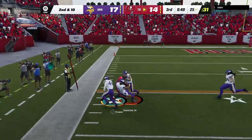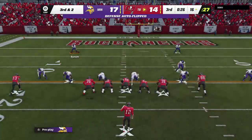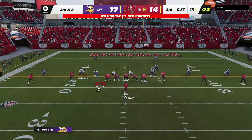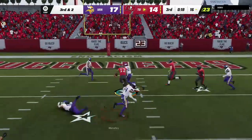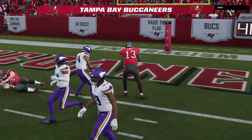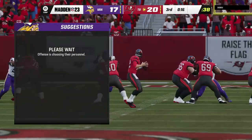Brady's throw taken in by Evans here. And he's going to be brought down at about the 16. They'll come to the line, needing only 2 yards to gain the first here. Brady looking to throw on 3rd and 2. Turns to Evans again. Complete. Touchdown. Tom Brady hooking up with Mike Evans there. And the Bucs have taken the lead.